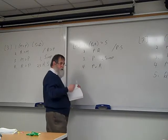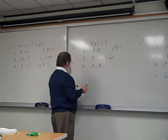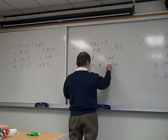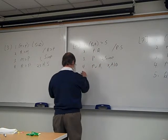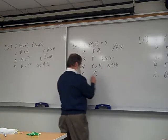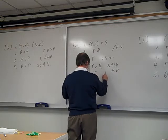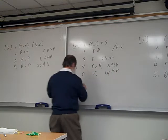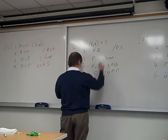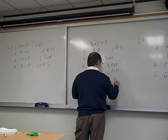Remember, when you say add this way, always use the disjunct. Don't use a conjunction. Addition, on 3. And now I have S. Modus ponens using 1 and 4. And last but not least, I have to conjoin them to make it look just like that with P first. 3 and 5.